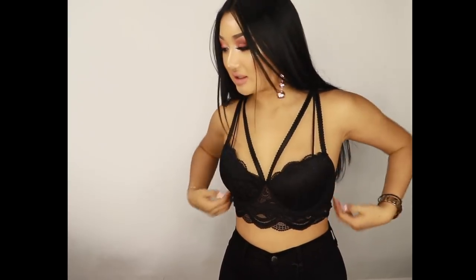It's a bit too big for me. I actually haven't got enough boobs to fit in it, sadly. I've got it in a size D because I'm planning to get a boob job and I want to be able to wear this outfit, you know, so I'm planning ahead for the future.